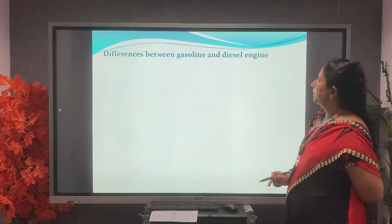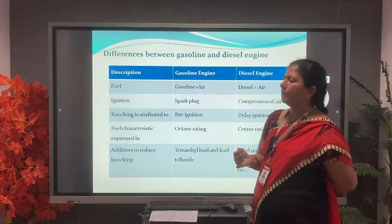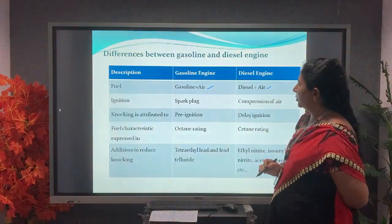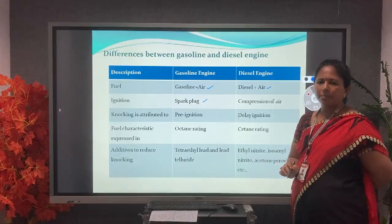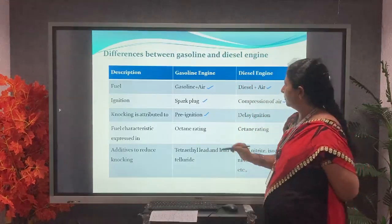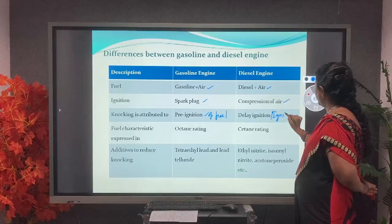Now coming to the differences between gasoline and diesel engine. Coming to the fuel used, in gasoline engine the fuel is gasoline plus air, and in the case of diesel engine the fuel is diesel plus air. And ignition: in gasoline engine, ignition is brought by spark plug, and in diesel engine, ignition is brought by compression of air. And coming to the knocking, petrol knocking is attributed to pre-ignition of the fuel, and diesel knocking is attributed to delayed ignition, which can also be called ignition lag.